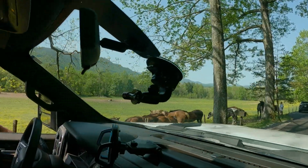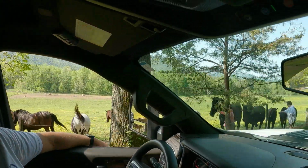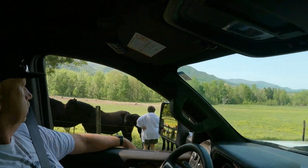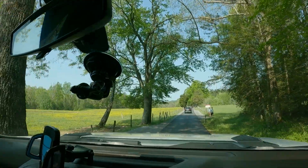So this used to be an old farming community. Oh, cute. In 1900, there were about 125 families that lived in this cove. I guess it was a two-way dirt road, but they would use this general route to get along to their homes and different places in the community here.